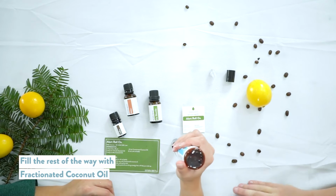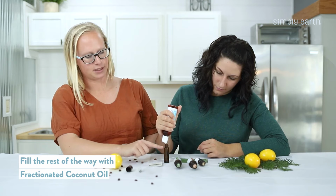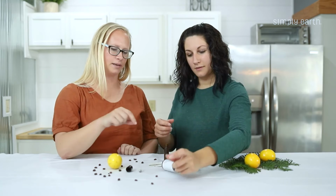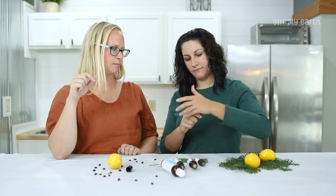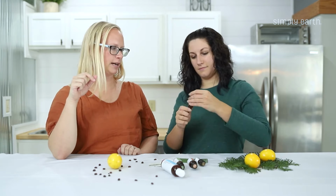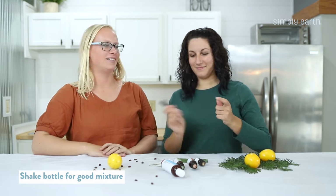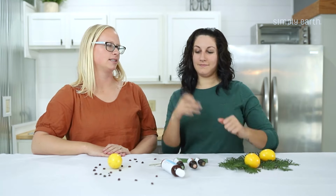And then this is a 10 milliliter bottle. So for 10 milliliters of coconut oil, you can just fill it up to the curvy part. All right, once that is in there, you can put your roller top on. Push it in there, give it a little oomph, and then swirl it around or shake it for like 30 seconds or so, that'll make it nice and mixed.